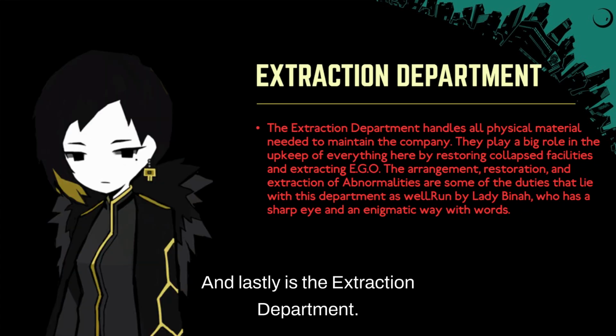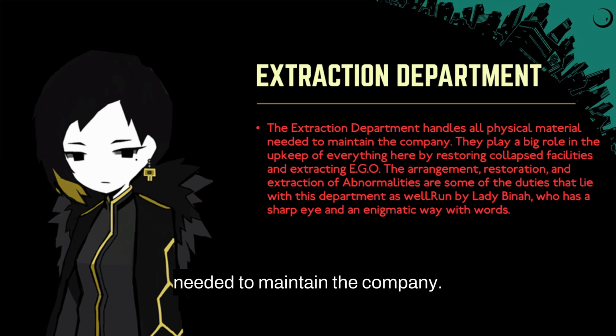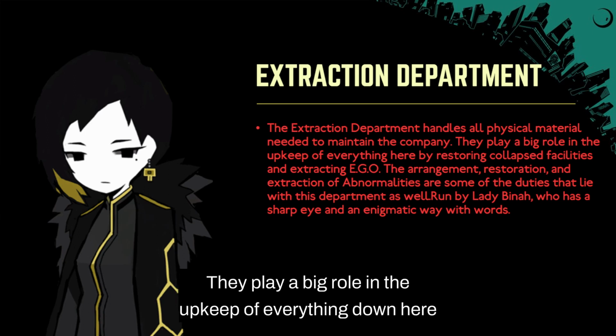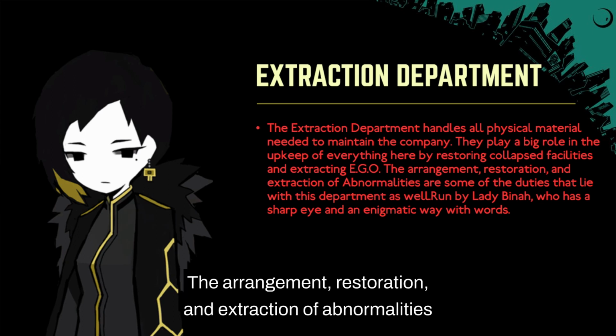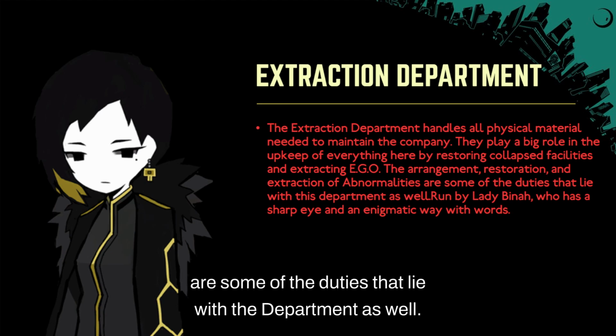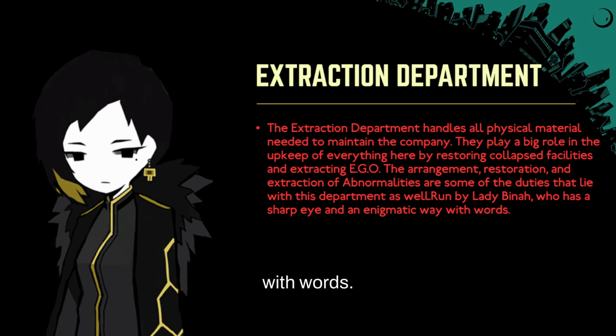And lastly is the Extraction Department. The Extraction Department handles all physical material needed to maintain the company. They play a big role in the upkeep of everything down here by restoring collapsed facilities and extracting ego from the abnormalities. The arrangement, restoration, and extraction of abnormalities are some of the duties that lie with the department as well. Run by Lady Bina, who has a sharp eye and an enigmatic way with words.